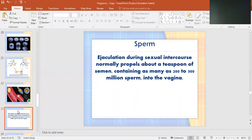Sperm. Ejaculation during sexual intercourse normally propels about a teaspoon of semen, containing as many as 200 to 500 million sperm, into the vagina. The sperm remain viable within the woman's reproductive system for an average of 2 to 3 days. Capacitation is a physiological change that removes the protective coating from the head of the sperm.